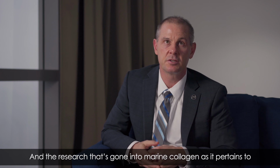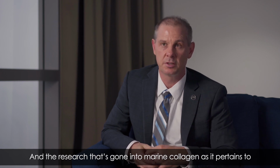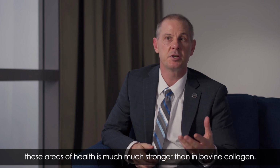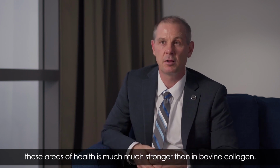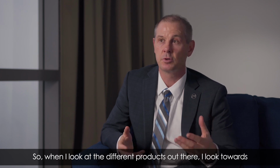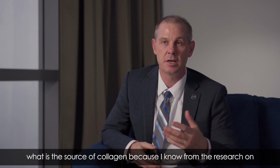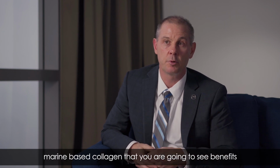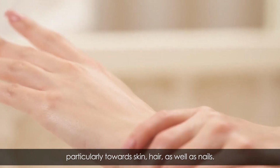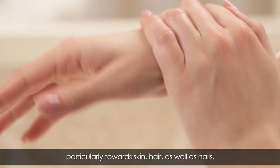The research that has gone into marine collagen as it pertains to these areas of health is much, much stronger than in bovine collagen. So when I look at the different products out there, I look at what the source of collagen is, because I know from the research on marine-based collagen that you're going to see benefits, particularly towards skin, hair, as well as nails.